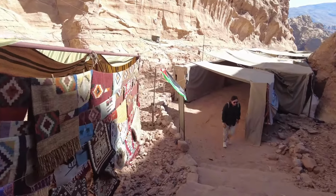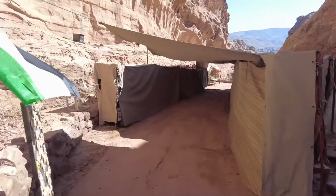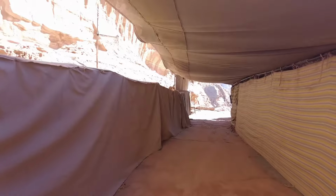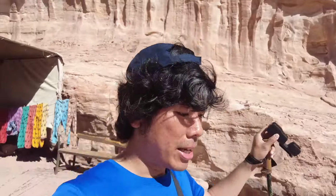So we are going down to the Petra. And as you can see, a lot of the souvenir shops here are closed. Even though it's November, usually peak season because of the good weather. Unfortunately, because of the conflict in Gaza and Israel right now, not many people come here. Because many people who come to Jordan to visit Petra usually come via Aqaba.